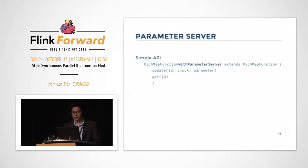So concerning the parameter server, for the needs of our project, we have come up with a quite simple API that consists just of an update call in which you specify the ID of the object, meaning of the model or the parameter you want to share among the workers, along with the clock at which that object is written from the worker point of view, and then the object that you want to store, that is the parameter on that slide here. And the other API is just a get call, in which you just have to mention the ID of the object you want to retrieve.